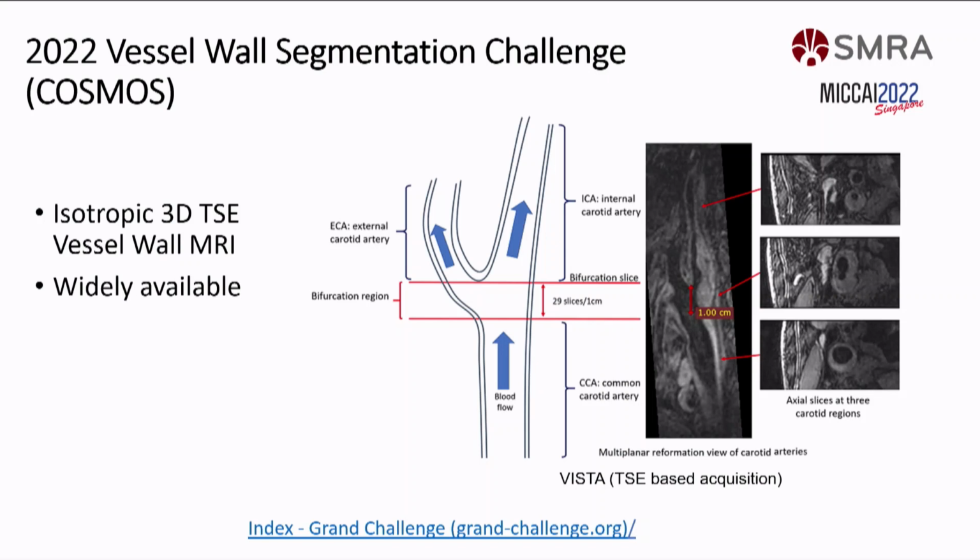So given that it's widely available, having this kind of AI segmentation, automatic and fast segmentation of the lumen and outer wall on this 3D TSE imaging can greatly expand access of vessel wall imaging and its applications to the clinic. So that's the main significance of this COSMOS 22 challenge.